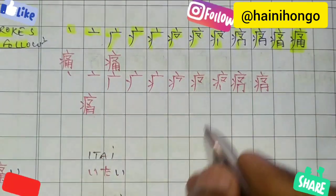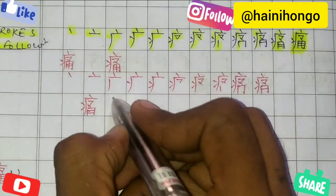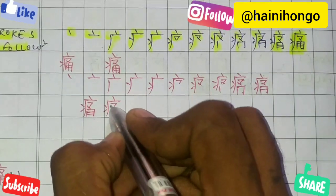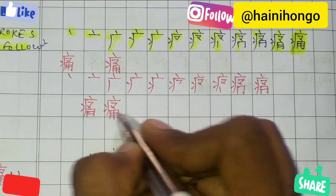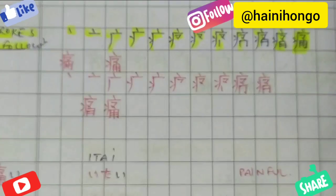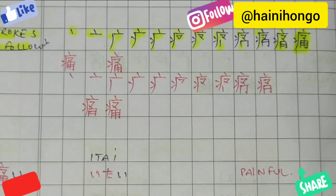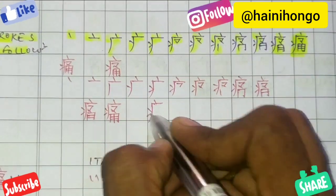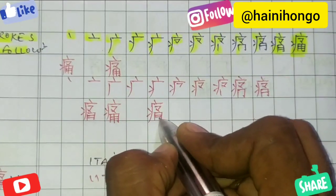10, 11, and the final stroke is 12. So guys, this is the final kanji which has 12 strokes. Let's do it one more time. 1, 2, 3, 4, 5, 6, 7, 8, 9, 10, 11, 12.